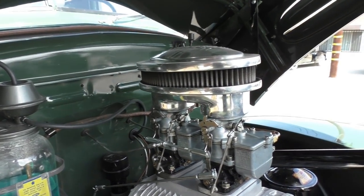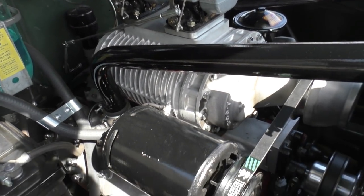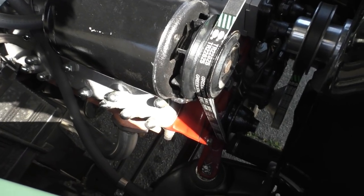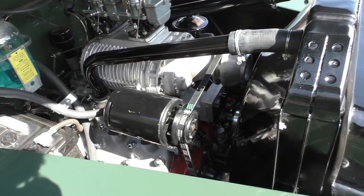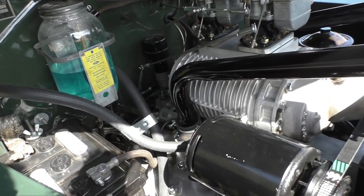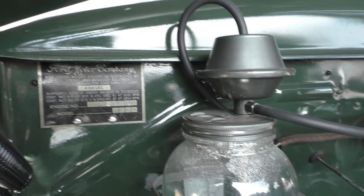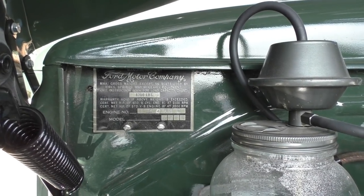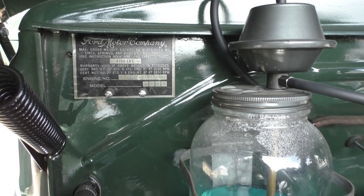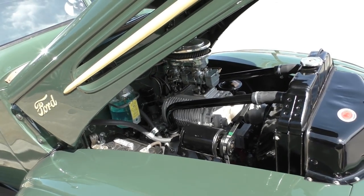New dual Stromberg 97 carbs on it. This thing's just dialed in and runs great. His curator here, Jeff at Hot Rod Electric, makes sure these things are just running and drive down the road. He wants to drive every car. Back here, the level of detail that Jeff spends on these. This is the original data VIN tag of the truck that would have been on the glove box, but when we went inside, we showed you it has a clock, and it had to be moved outside here. Level of detail, again, very nice. This is a hopped up little baby right here, and it runs good.